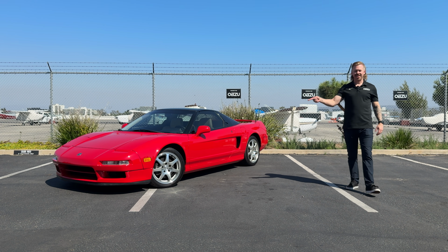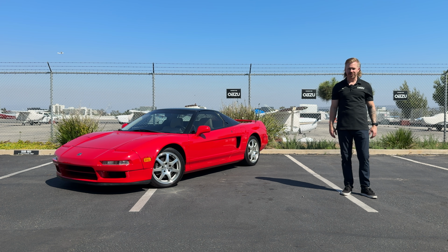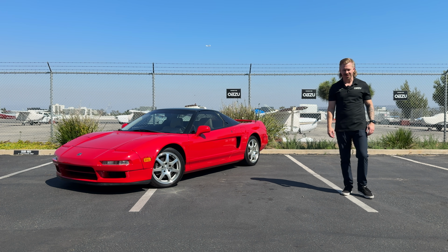What's up, guys? This is a 1991 Acura NSX, and it's one of the most legendary cars from the 90s. Today, we're going to do a walk around of the car, go over its options, and then take it out for a drive. Stay tuned.